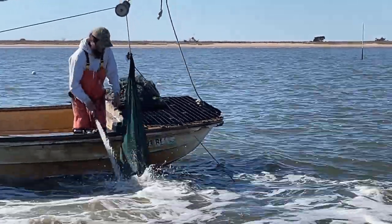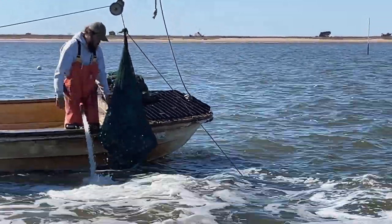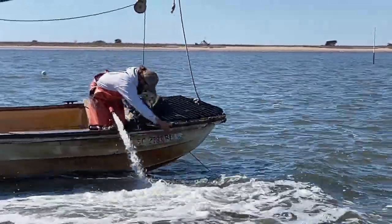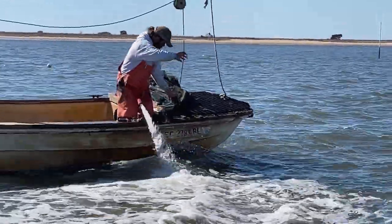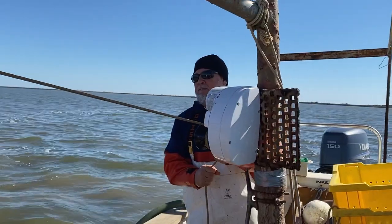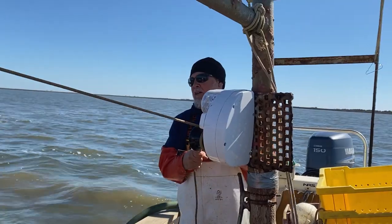Yes, we grow them in bags, and it makes it a lot easier to go out and harvest them when they're ready, because you know exactly where they are, you know how long they've been down, how big they are. So I can send out my two or three man crew, and we can harvest 30,000 clams in an hour. Whoa.